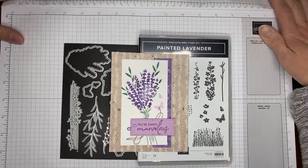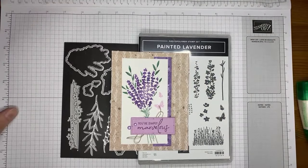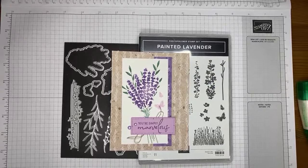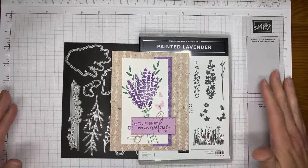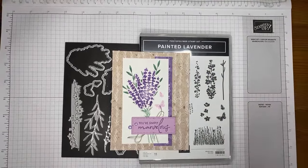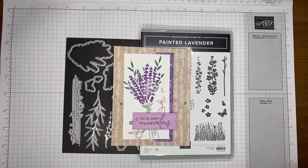So the new catalogs are going to be going out here in December. Sorry, my paper's all crinkled up and I'm just a mess today. So the catalogs will be going out. I'll be ordering them for my customers on December 5th. That's the earliest that we can order them as demonstrators. And then I'll be sending them out to you just as soon as I get my hands on them. So hopefully you'll love the catalog as much as I do. There's a lot of really good stuff in it.